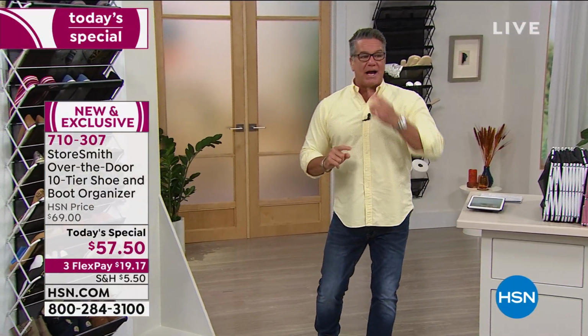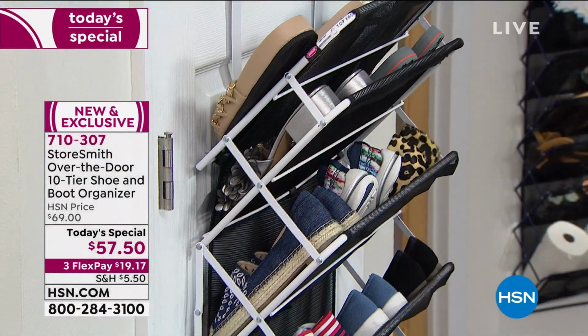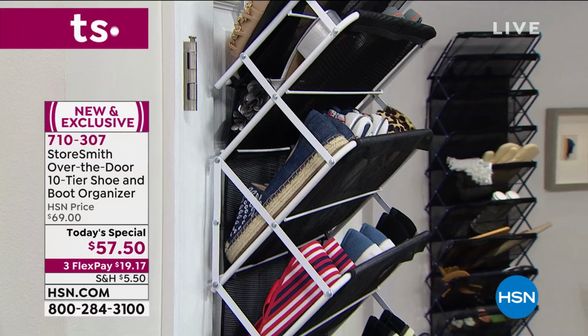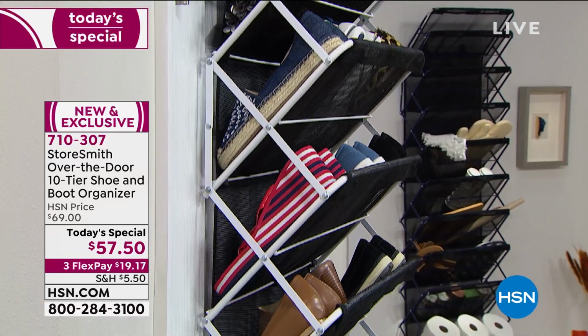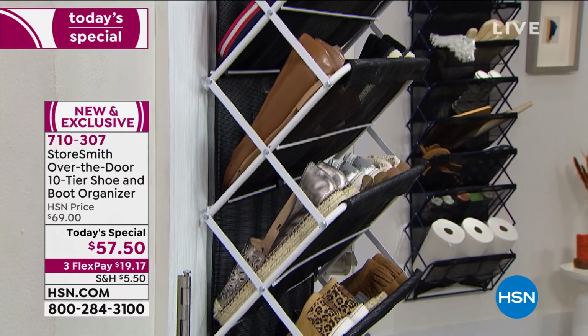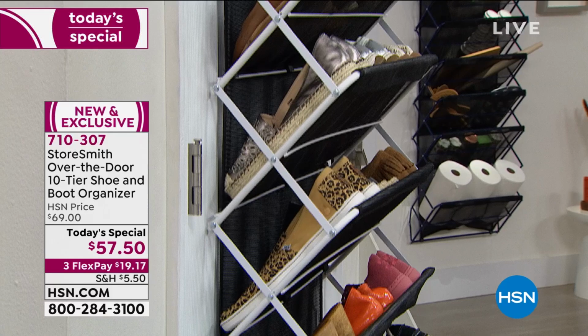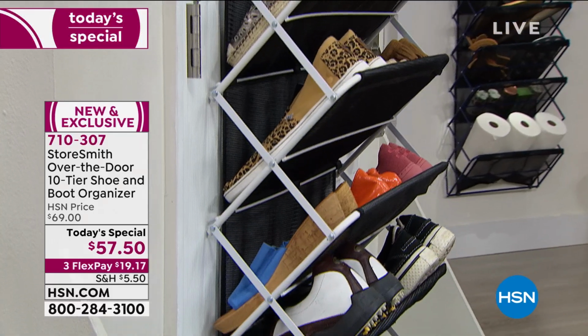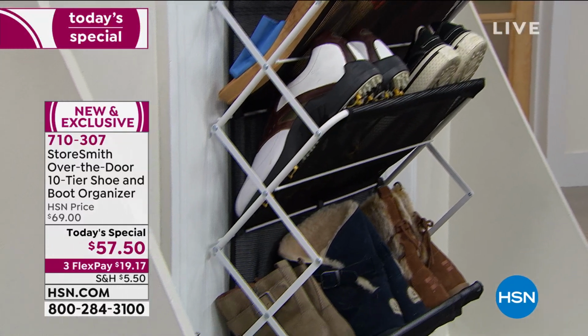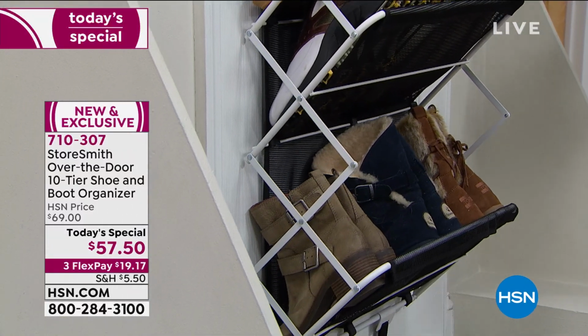And I can't talk for the ladies out there, but I do know, having had many ladies in my life, that shoes are a big deal, right? And they're expensive, and you want to take care of them. But if you put them down on the ground or in your closet and you can't find them, I mean, that's frustrating.